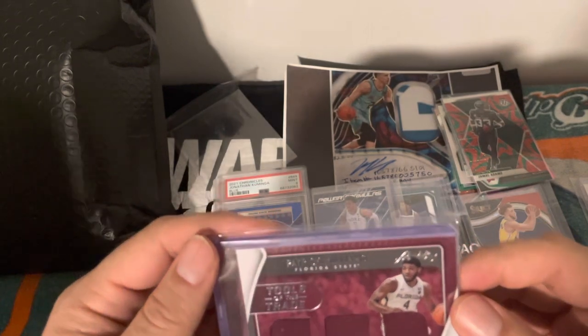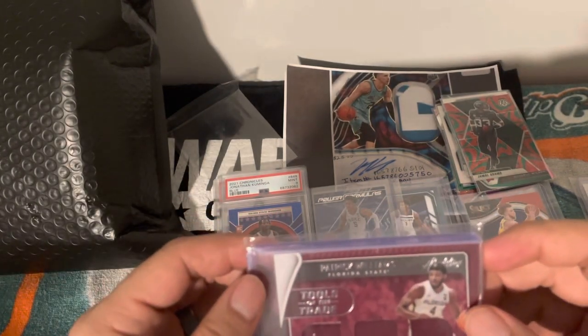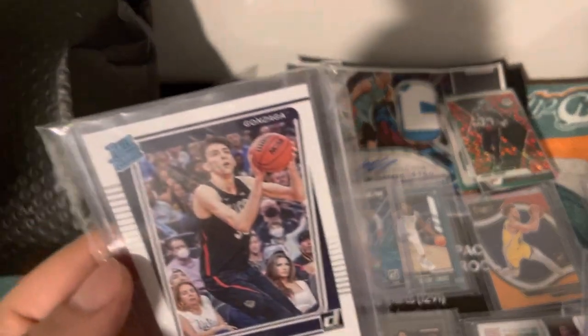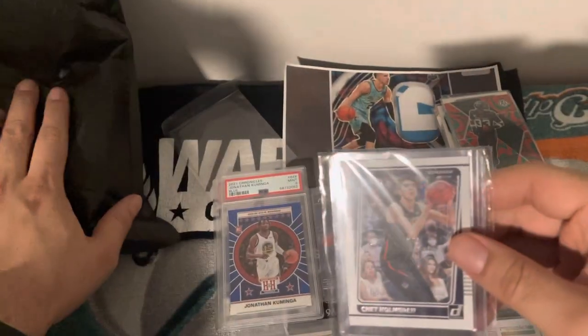Triple threat. Wow, and it's called Patrick Williams. I remember him coming out from FSU. Tools of the trade. Dad, with the dagger. Oh, look at this. Oh my God. Between him and Panchero, I can't wait. I can't wait to see them.